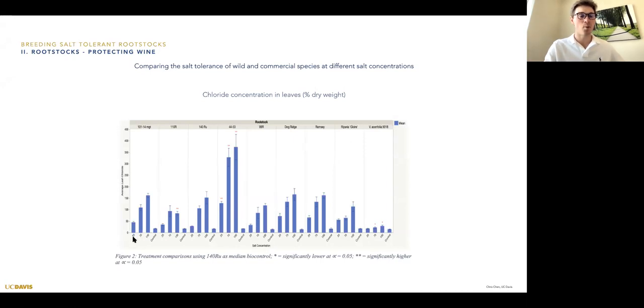So this time Chris looked at 25 millimoles of sodium chloride, 75 and 100, which is 2.5 times the concentration of a salt affected soil, and then the control, which had a zero amount of salt. So he took our top performer, the one we're really excited about in our lab, Vitis acerifolia 9018. And if we look at its chloride buildup over these extreme salt concentrations, 25 to 75 to 100, it actually doesn't build up that much salt compared to the control, and especially compared to some of the other top performers on the commercial market, like 110R and 140Ru.